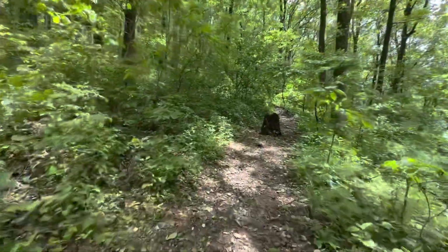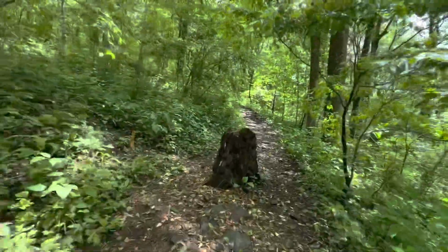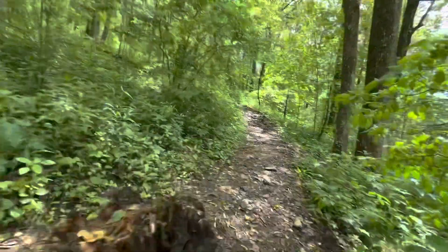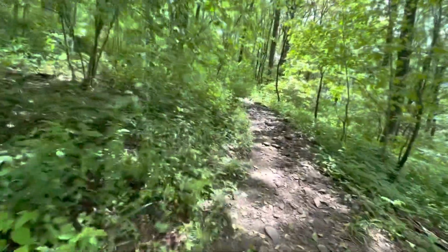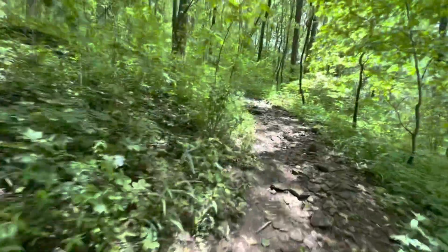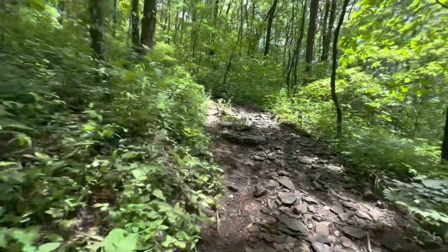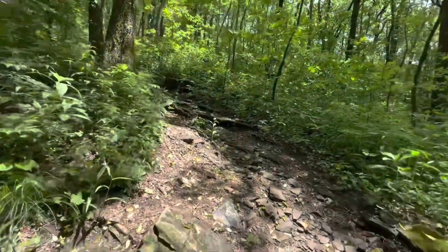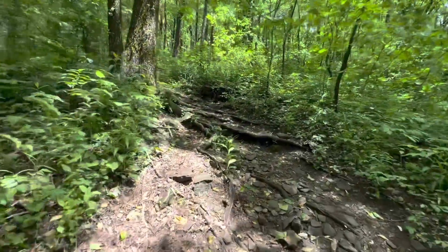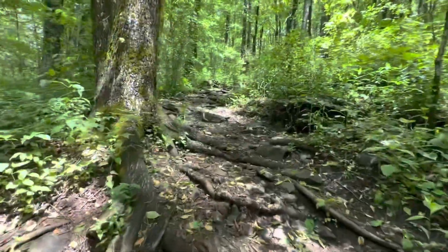There was this big portion that looked really steep, and I was like, well, it's not all that long, but it is quite steep. And I was like, that's okay. I hiked 1.1 miles up Springer Mountain straight up. I should be able to do this.